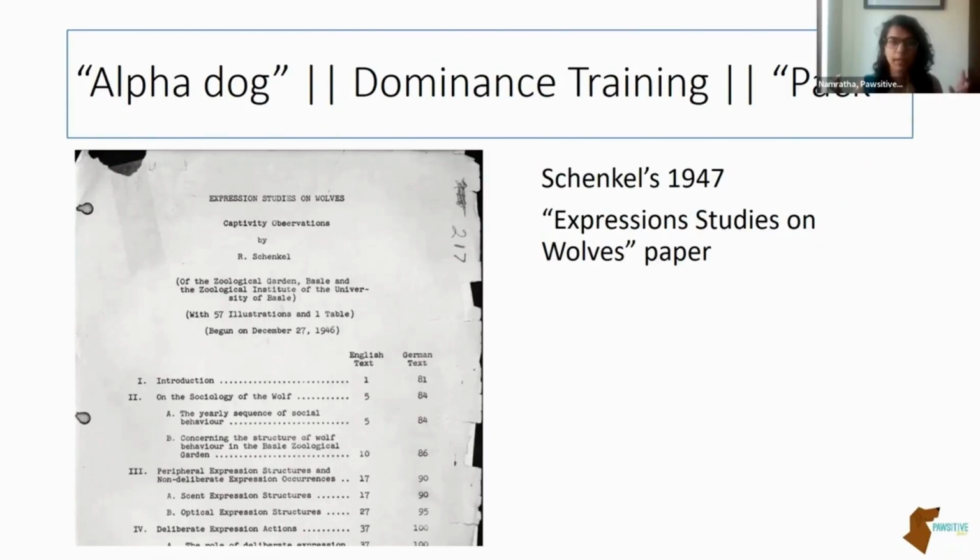So the idea of alpha in dogs or in canids came about in 1947. There's this paper by Dr. Schenkel, and this man studied wolves in captivity in the Swiss zoo. Basically what he found was, in captivity, there were 20 wolves in cages. The wolves who fight are the ones who get access to the food, and they are alpha male, and there'll be an alpha female. So they are alpha basically.